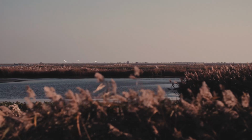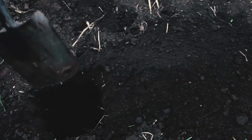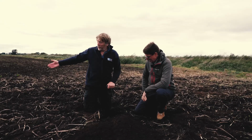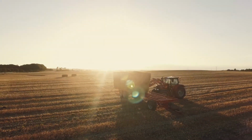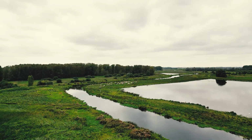In terms of carbon, a lot of the soil here is peat-based, has a huge amount of carbon locked up in that soil, and by re-wetting it, we're protecting that carbon in perpetuity. So if you farm it as arable, those arable fields are losing 38 tonnes of carbon per hectare per year. If you re-wet it, you drop that down to 1 or 2. So it's a huge reduction in the carbon emissions.